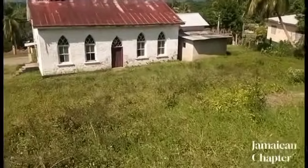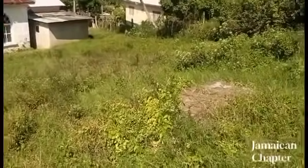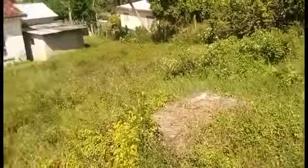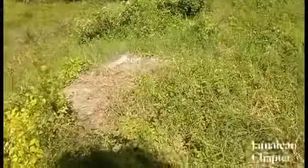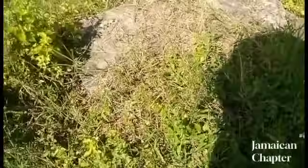It's a nice church. I don't know why they just allow it. It could even be two people. They could still worship here. Hold on. This is a grave here. Oh, hold on. This grave is all broken in. You can see it's all broken in right there. This is all broken up. So whoever was buried here, that's horrible. And I don't see any headstone. I don't even want to step on it.